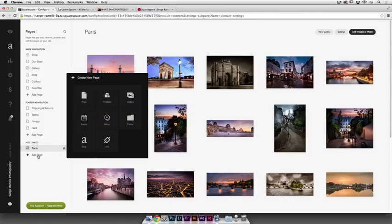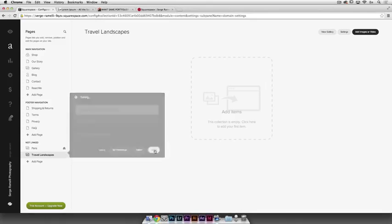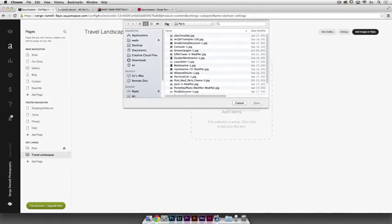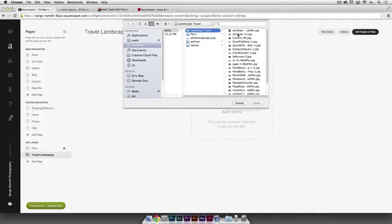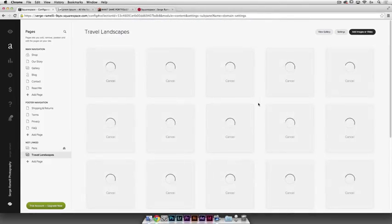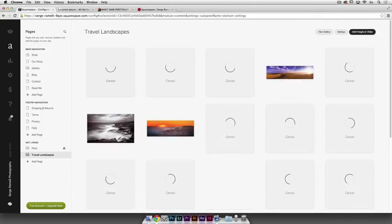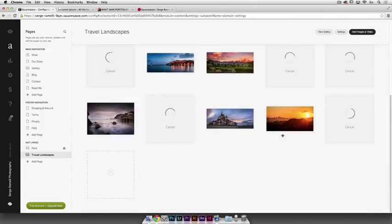So let's click another page, add page, gallery, and this time I'm going to call it travel landscape, because for me, it's all my travel and landscape photos. So I'm going to save it, and I'm going to go to my landscape and travel, select all, open. And same thing here, it's important you double click and give a name to every photo. Because it's going to help.